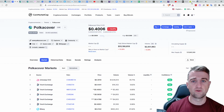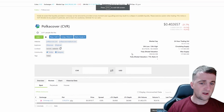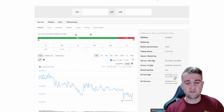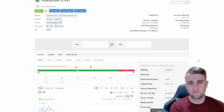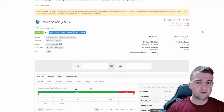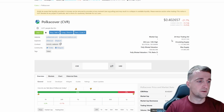Let's just jump back to Polkacover on CoinGecko. The all-time high, which I'm currently interested in as well, I do not believe is on here. Let's have a quick look. Yes, it is. So the all-time high, we hit 73 cents, and that was 3 days ago. So we are 43% down from there. It's worth noting that I do believe the crowd sale at the beginning was around 8 cents, so it is massively up from then. But just beware, if you are looking to get hold of some, just monitor the price. I mean, we could come down a little bit lower.